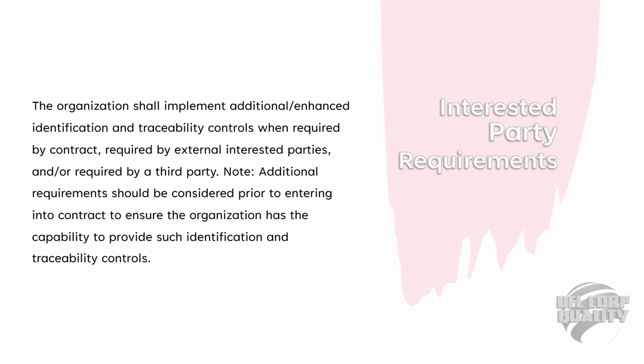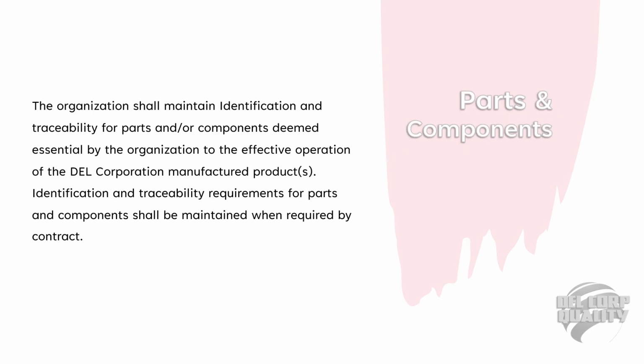The organization shall implement additional, enhanced identification and traceability controls when required by contract, required by external interested parties, and/or required by a third party. Note: additional requirements should be considered prior to entering into contract to ensure the organization has the capability to provide such identification and traceability controls. The organization shall maintain identification and traceability for parts and/or components deemed essential by the organization to the effective operation of the Dell Corporation manufactured products. Identification and traceability requirements for parts and components shall be maintained when required by contract.